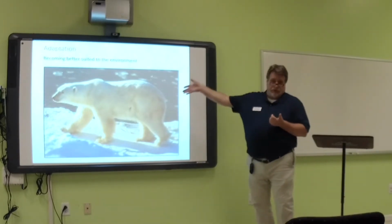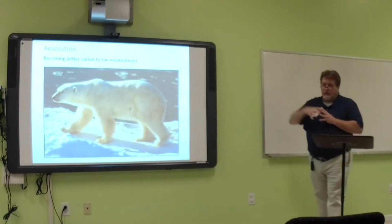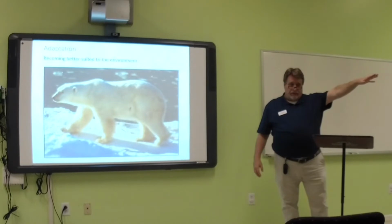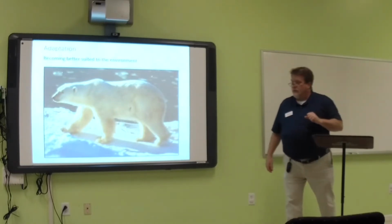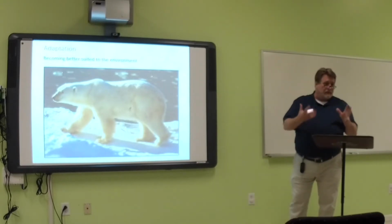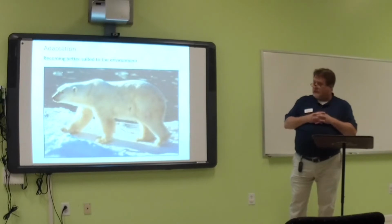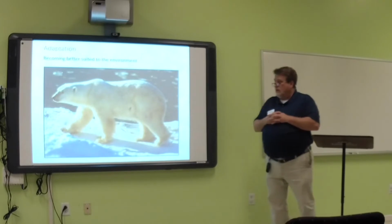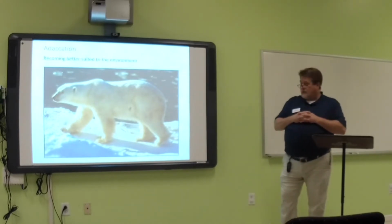Classic example, the polar bear. I know we've got the polar bear in the Naturalist Center, and years and years ago we had two other polar bears on exhibit here. We used to love to talk to visitors about the polar bear as a classic example of adaptation. So I'm going to call on a couple of my staff members here, because we've got the polar bear in the Naturalist Center. What are some of the things we tell our visitors, our students, when they come into the Naturalist Center or the museum about polar bears? Adaptations for them.